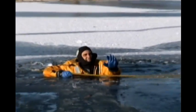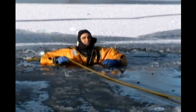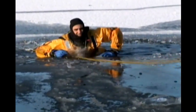Here, hang on. Hold on. I want him to just kind of get a feel for the suit. It's his first time in the suit. Yeah, we're gonna have him go in the hole after. Okay, all right. Do a self-rescue. Yeah.